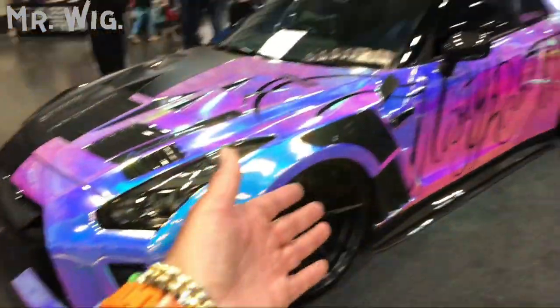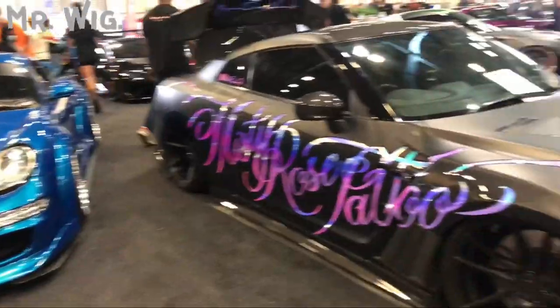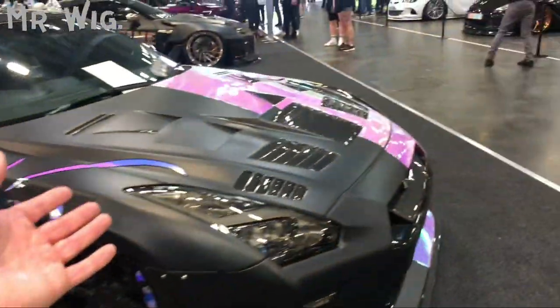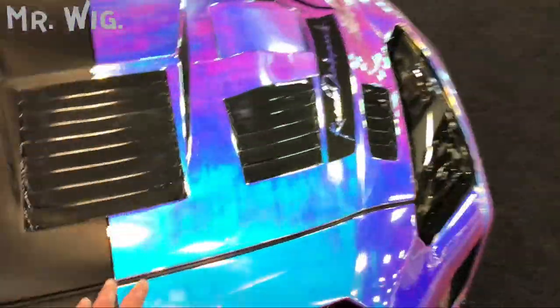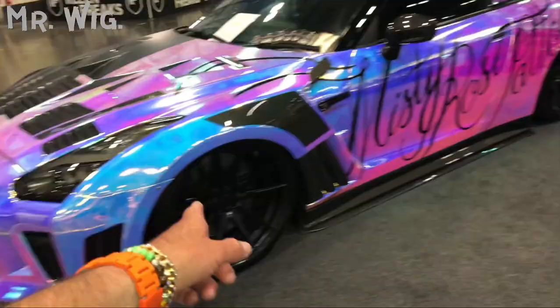He's got 21-inch wheels in the back. It's got a different body kit on it as well. Look at that, on the right hand side it is dark grey with a few graphics, but on the left hand side you will have a different colour with a chameleon wrap. Beautiful, very expensive this colour, I can tell you guys.